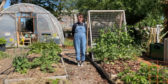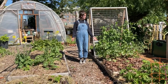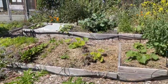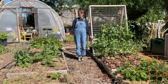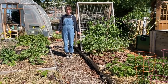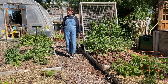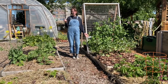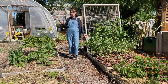I'm standing right now in our veggie garden beds at the center, and if you look around me, we're currently growing lots of different fruits and veggies. We've got peas and beans, lettuces, potatoes, kale, and all sorts of brassica vegetables. What's really cool about our veggie gardens and living where we do is that we can grow food all year round. We're growing lots of different things right now, but during the winter we grew broccoli, cauliflower, kales, and all sorts of things that can be grown throughout the winter season.